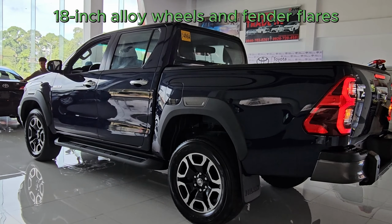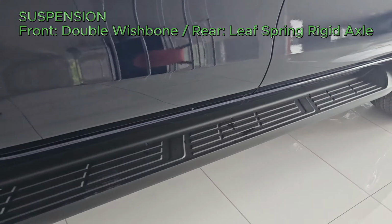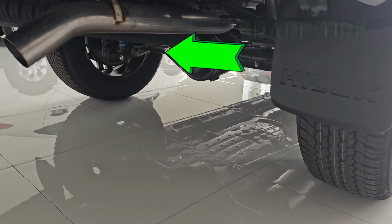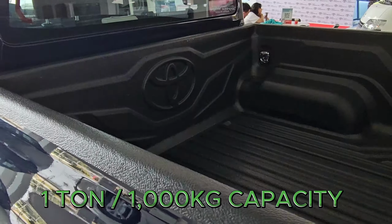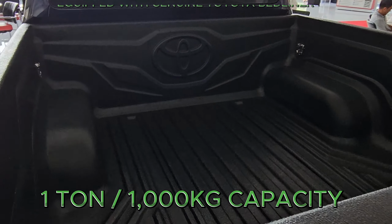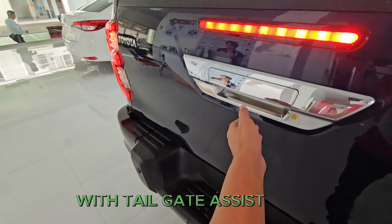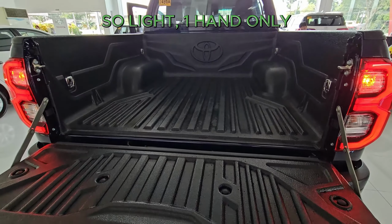Inch alloy wheels and fender flares. One hand only.